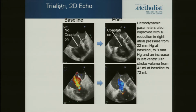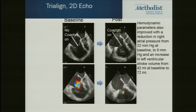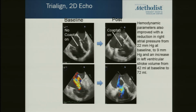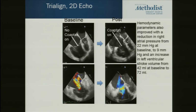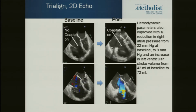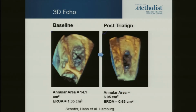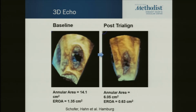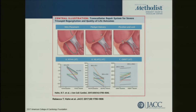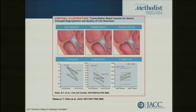And pre and post, here you see really no coaptation with wide open tricuspid regurgitation. Afterward, much better coaptation with minimal tricuspid regurgitation, and also significant hemodynamic improvements with right atrial pressure going from 22 to 9, and left ventricular stroke volume going from 42 cc's up to 72 cc's. Again, here's the baseline echo with this wide open TR, and the follow-up. One thing to note is we still have severe TR, but we've improved it significantly, over 50%, and that might be enough to improve these patients clinically.